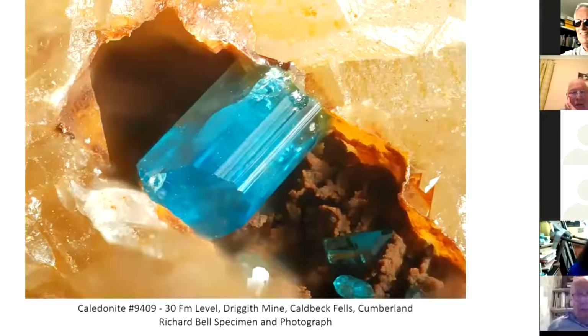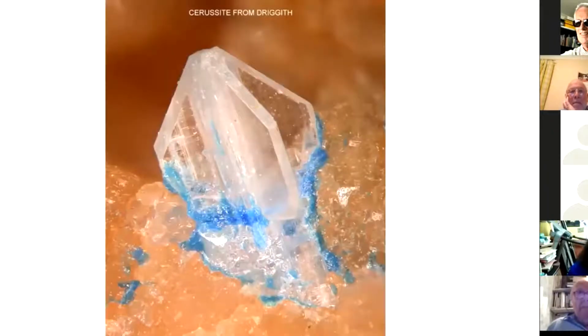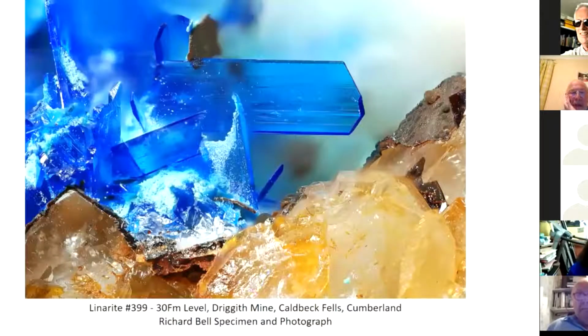Caledonite again, lovely specimen. Ceresite again. Chenite, that's a real unusual one. They are rare. Very nice. Better still, Heliite. Linerite.